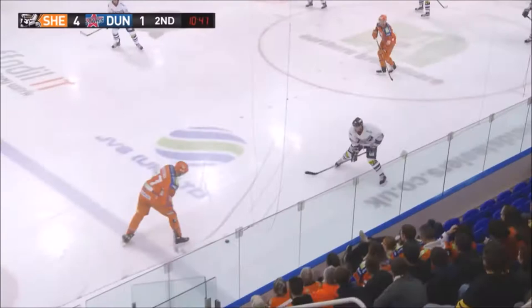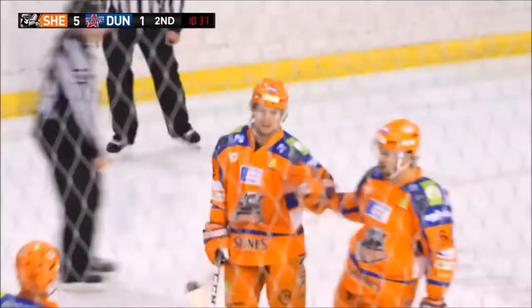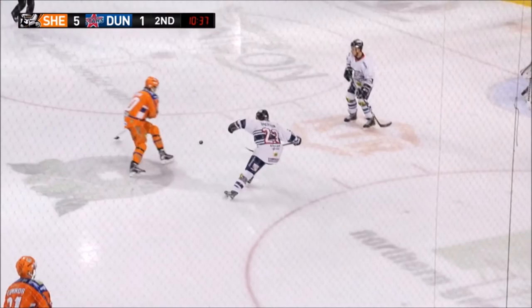Deveaux. Right into the backside of O'Connor. Oh, it comes nicely out for Jamtim! Just unfortunate there by Anderson. And Fullerton, you can see, just not happy. It's just an unfortunate play there. It just happens to fall onto the end of a player who can actually shoot the puck pretty good. And from there, he's not going to miss an awful lot.